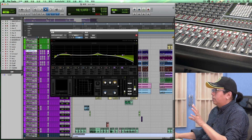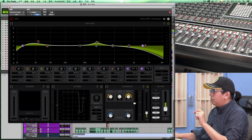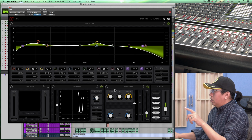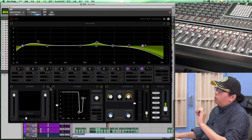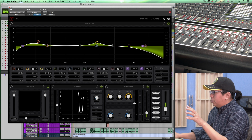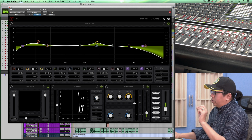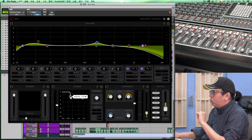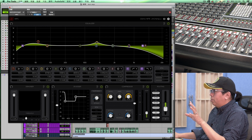Let's see. First, it has a de-esser, which comes from the Xtools algorithm of the MPC console, and it has a denoiser, which is very useful for film mixing. This de-esser is a very flexible processor. You can not only use it as a normal de-esser, but can also use it as a 2-band multi-band compressor. As we can see, we can adjust the S-band to 200 Hz and the high band to 2K Hz. So you can use it as a simple 2-band compressor.